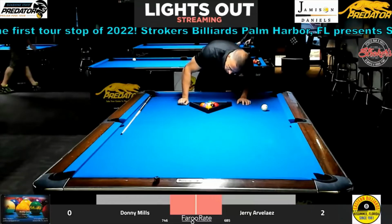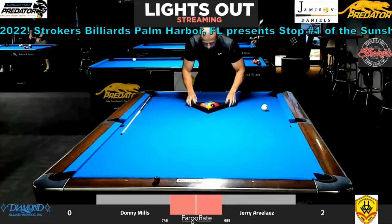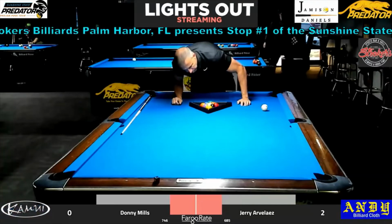Race to seven. This is winner's bracket action. Donny Mills versus Jerry Arvelaez, and Donnie's got the break for rack number three.